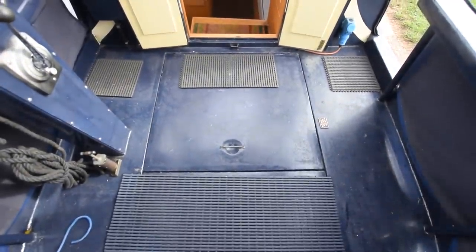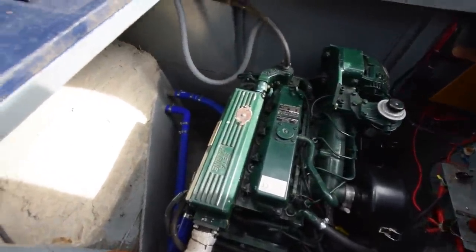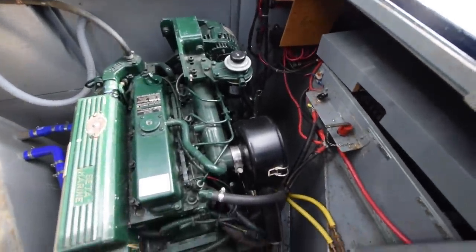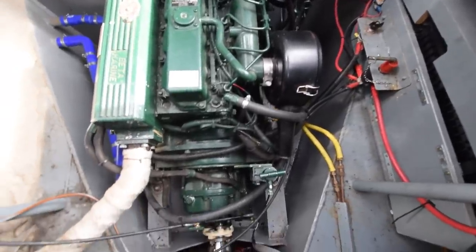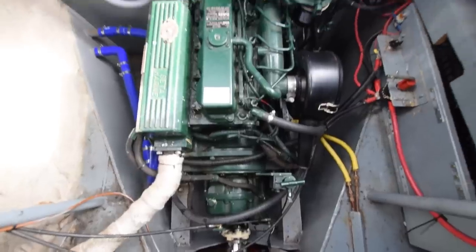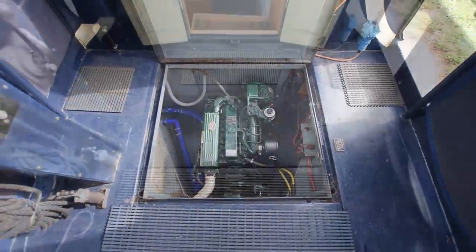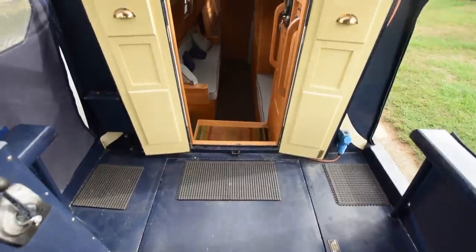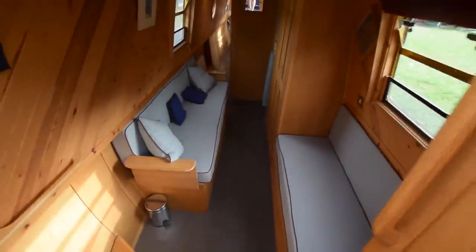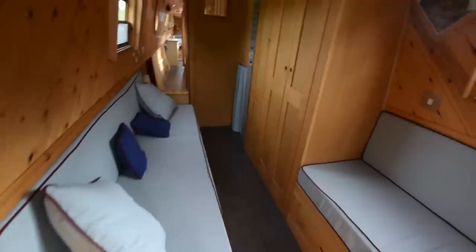The engine's in here. It's a Beta Marine 43. There's only 1480 hours on the hour clock. PRM 150 gearbox. I mentioned the bow thruster to aid navigation. The battery bank's on the right there. Three Leisure 160 amp hour AGMs. They were brand new in 2021. There are two bow thruster batteries as well, and a starter battery. So back we go.